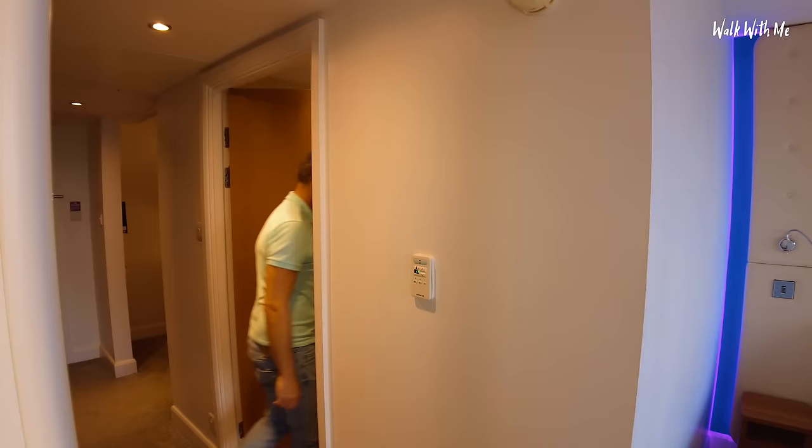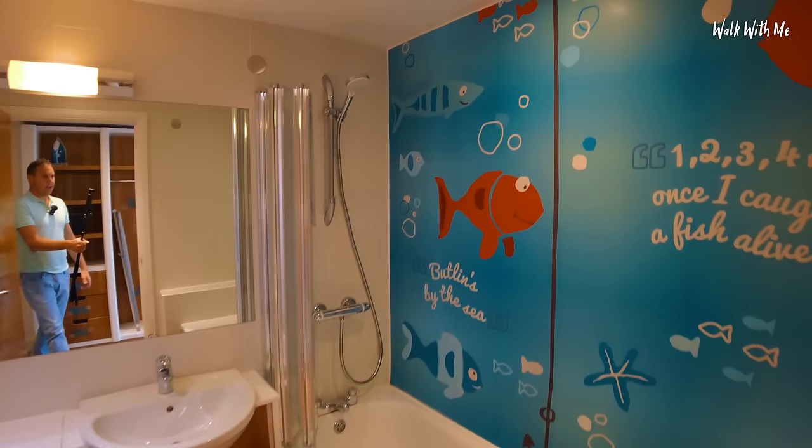What were they thinking? But what you're all waiting for, and I know because I look at the analytics, you love to look at the bathroom. So let's go and check it out because apparently these bathrooms are very nice. It's behind this door. That's quite trendy. Again, for children, they'll absolutely love that.